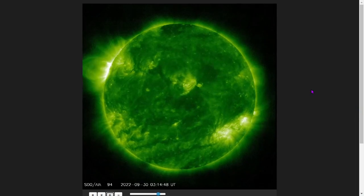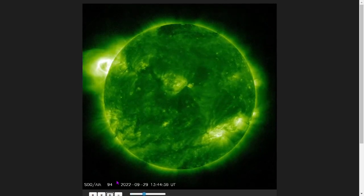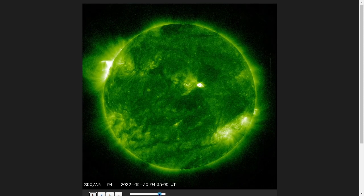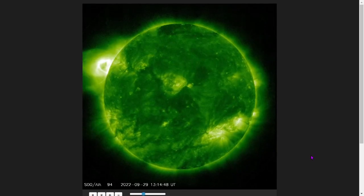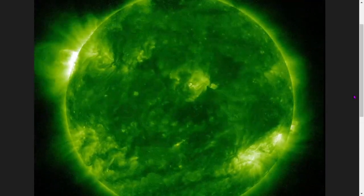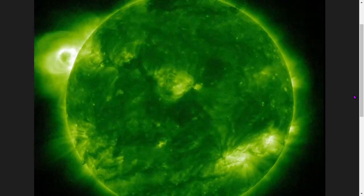So here's 94 angstroms, and it looks like that M-class flare. Let's bring this to 4 o'clock. I think that M-class flare came out of this group in the north, actually. Looks like that's the M-class flare right there. So that was a little unexpected. That data is from yesterday plus today. So let's zoom in a little bit on that, as we show the most detailed imagery of the sun and the most comprehensive space weather in the world.